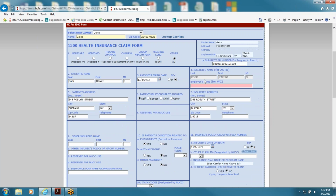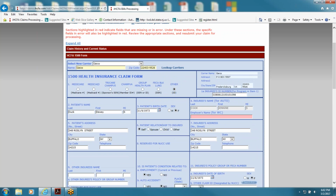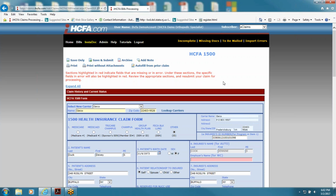So here what's happening is we're getting the claim data and information imported from your software system into ours. We are scrubbing that information to make sure that everything that needs to be there for this to go out as a clean claim is present. If we find that anything's missing, we would flag this claim. Your account would be notified. You'd come in and make changes on any of the sections that are highlighted in red. If nothing else needs to be changed, once the changes are made, you would save and submit and send it out to the carrier knowing that this would go out as a clean claim.